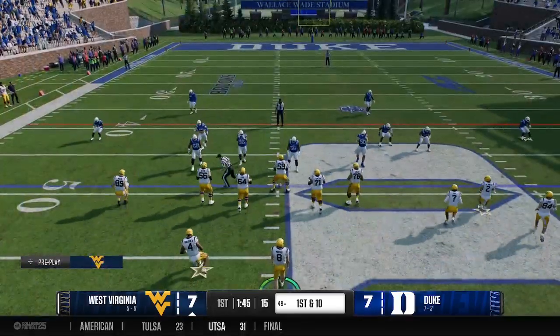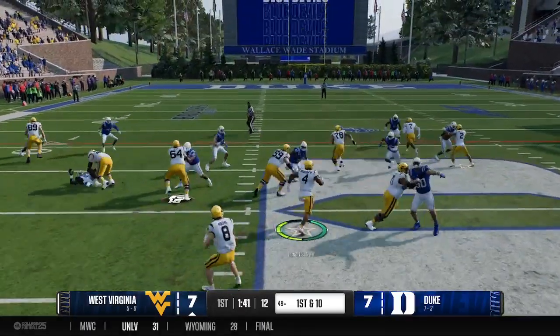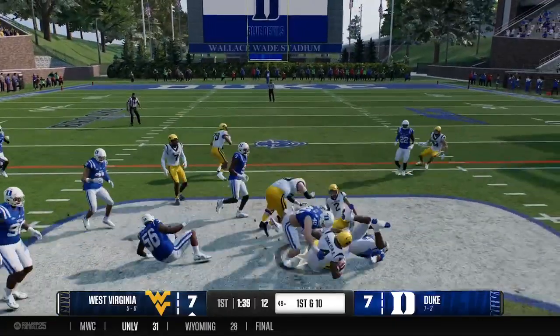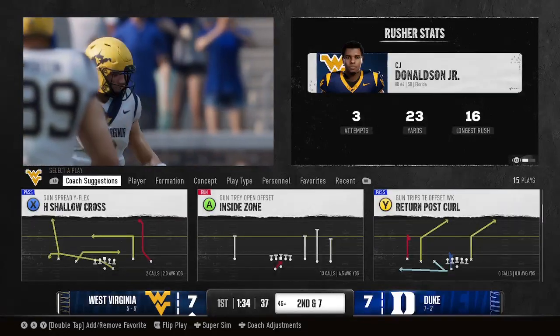Man, if I'm a defense, I got to find a way to get some more pressure on the quarterback or disrupt their timing and their rhythm. I can't give them these big chunk plays through the air. I got to be maybe a little bit more aggressive or do something a little bit different.